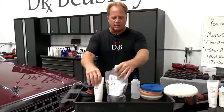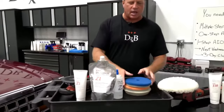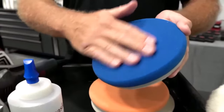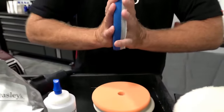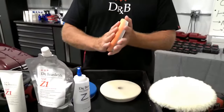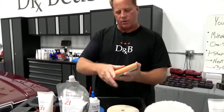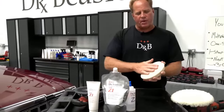Okay, so besides the chemical, we need to talk about the type of pad. Now this is a light foam cutting pad, and you can kind of feel the sharpness, and it's very stiff. This is a foam polishing pad. It's a lot easier to compress, much smoother to the feel when they're dry. And this is a foam finishing pad, so it's very, very soft.